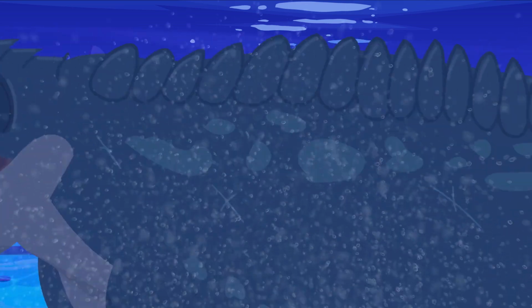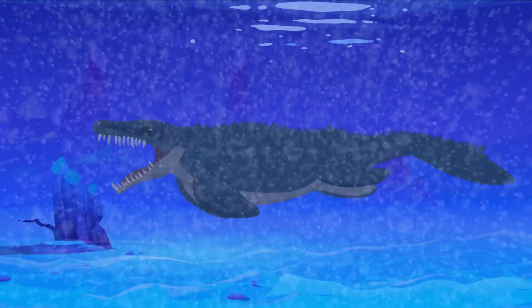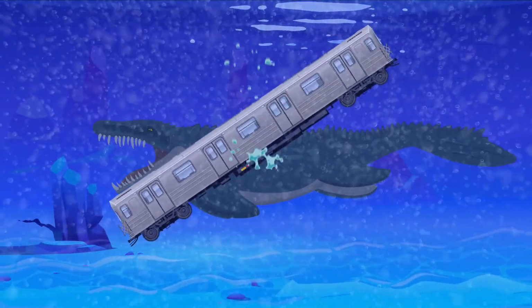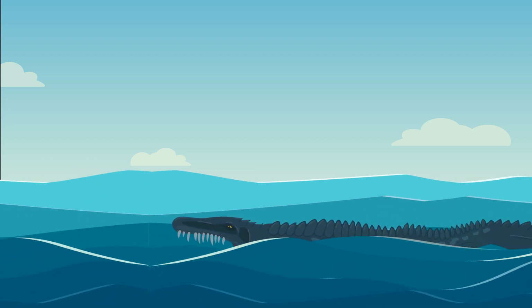It looks a lot like a crocodile, has smooth, dark scales, a fin at the end of its tail, and flippers instead of legs. It measures 55 feet long, which is about the size of a 5-story building, and weighs like half a subway car. And this huge dinosaur is coursing the waters near the shore right now, in front of you.